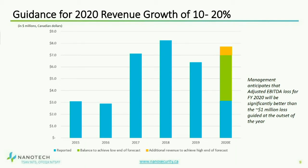At the beginning of this year, we provided guidance for adjusted EBITDA loss of $1 million for the year, based on investments we've planned in order to drive future revenue growth. With the revenue uptick expected to be in the second half of the year, we anticipate that our adjusted EBITDA loss will be significantly better than our original guidance for the year. Looking out to 2021, we anticipate growth to accelerate as opportunities delayed by COVID are realized and additional banknote and brand protection opportunities come to fruition.